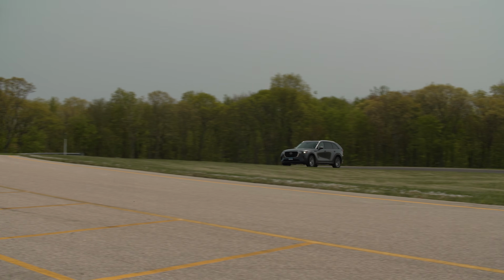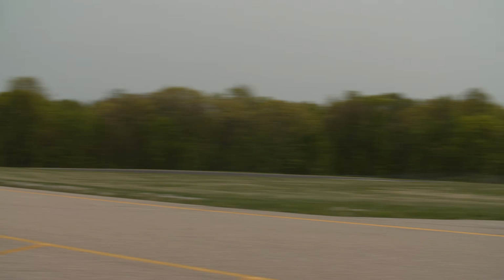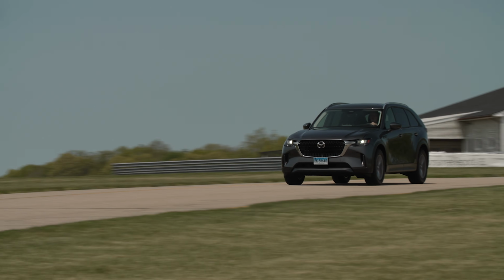As we do with all of our test cars here at Consumer Reports, we get each model up to about 2,000 miles, and then we perform over 50 tests on them, including acceleration, braking, fuel economy, and a whole lot more. If you're interested in how the CX-90 does, check out consumerreports.org.